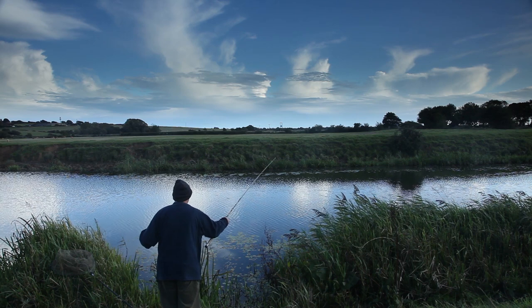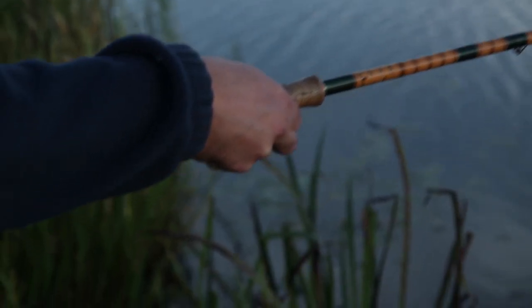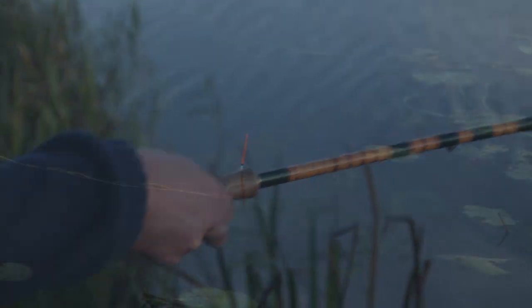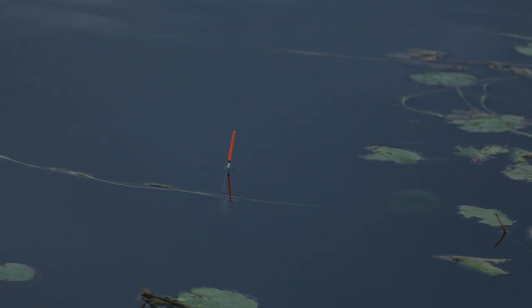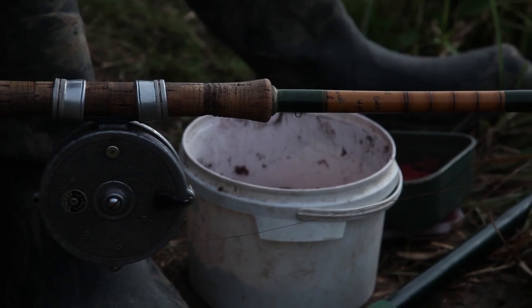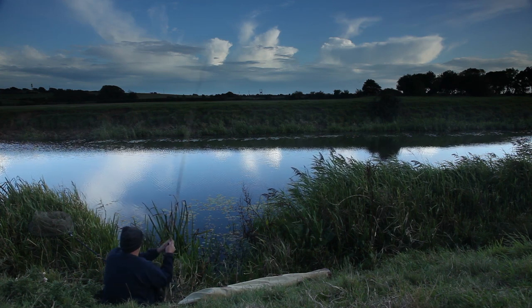Hoping there's been a couple of perch moving, and I lost a nice bream, and I'd quite like to get one bream, which is what the place is synonymous with. So a day like this in an area like this, there's just a chance there could be something. I just had a little lift on the float.